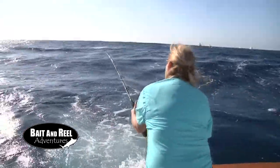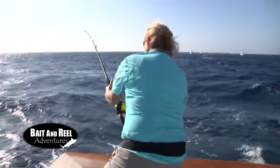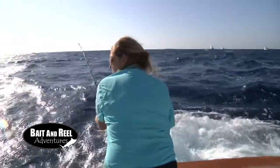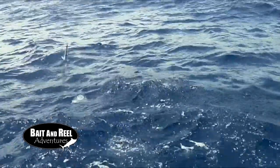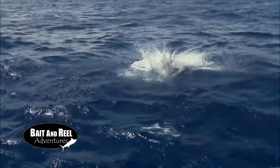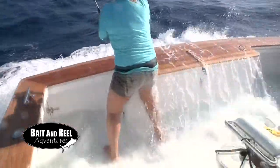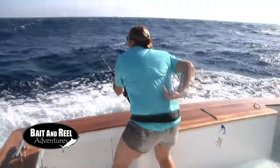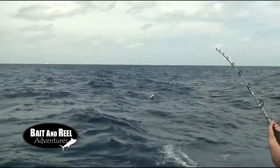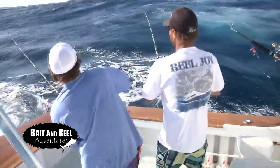In line, let him go. Woo! This one's going to the Bahamas. Woo! Here he comes, he's coming up. There he is. Woo! Nancy, we got three on.